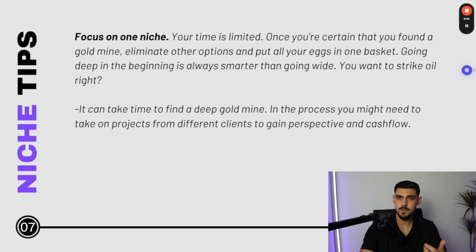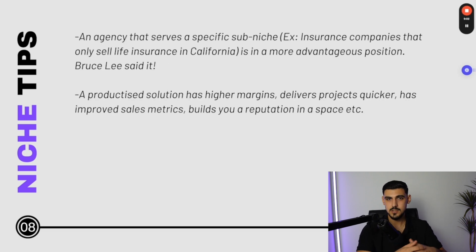Number one, to gain perspective and be able to make a more informed decision, but also so you can have money coming in, right? But ideally, maybe in 6 months or a year, I'm going to be niching down my agency because it's a much better business model. An agency that serves a specific sub-niche, for example, insurance companies that only sell life insurance in California, is in a more advantageous position. And there is this quote from Bruce Lee who basically said, I would much rather practice one kick 1,000 times rather than practice 1,000 kicks one time each. And this is the concept here.